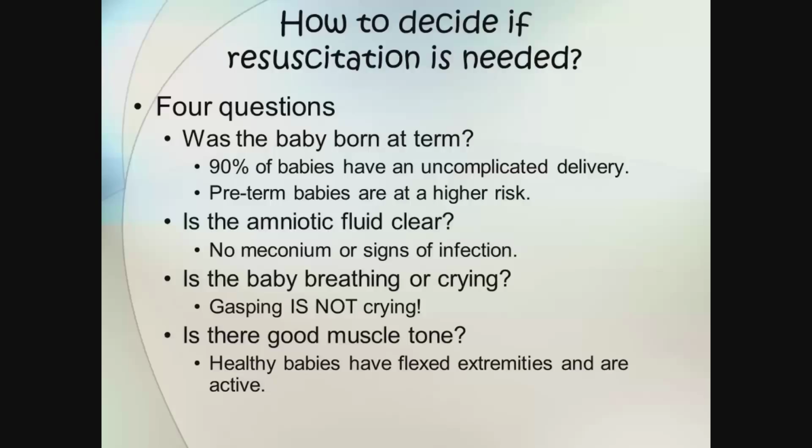There are really three questions because the second one they dropped. Was the baby born at term? If the baby can survive to term or near term, the chances they'll need resuscitation are dramatically lower. Like I say, 90% of the babies are uncomplicated, so it's no big issue. Preterm babies obviously are higher risk. The more preterm, the bigger the risk.